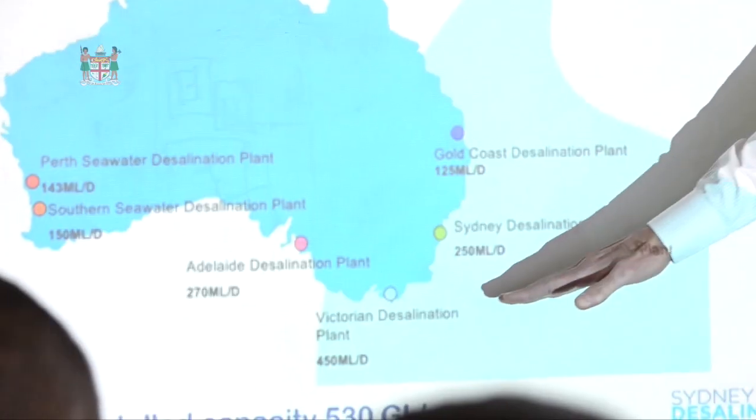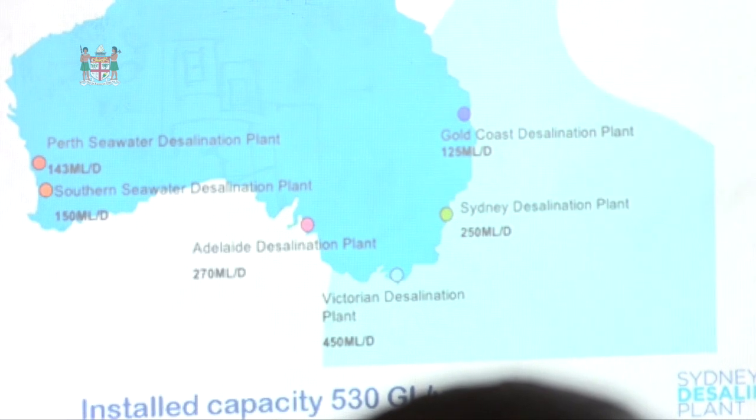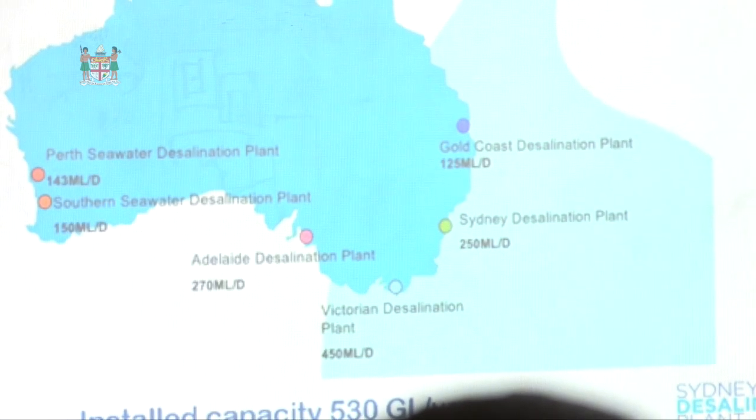So not us particularly, not our company, but just different plants around Australia that are producing desal for the public. Victoria is about 30%, Adelaide is about 40%, so we're a low percentage of non-rainfall dependent water.